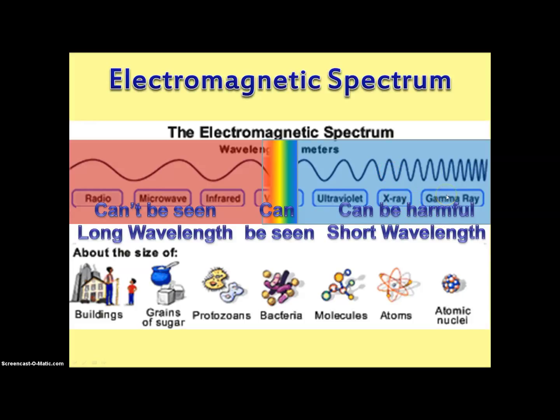And then you have the smallest waves of all, the gamma rays, and they are about the size of the nucleus of an atom. And these are your radioactive rays, or radioactive waves. These would be waves that are generated at a nuclear power plant or a nuclear bomb, and can be very damaging to humans. And so these are the different waves that are on the electromagnetic spectrum.